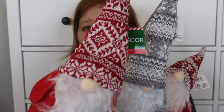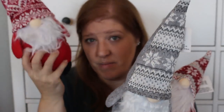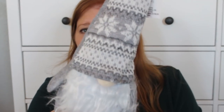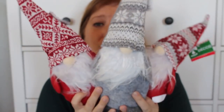Oh, so they did have three different ones. This red one, you can see his little sweater looking hat there with the red and the white. I just can't. And they're filled with like a beanbag, with beans to hold them. This one with the gray sweater and the gray and white. And then this one is the white and the red with gray. So I thought these were adorable.